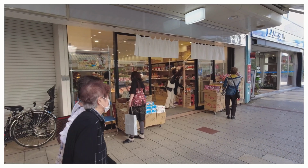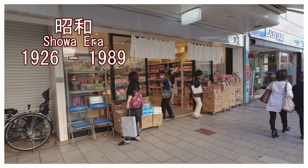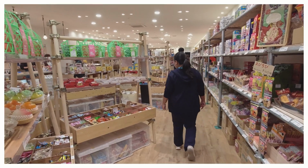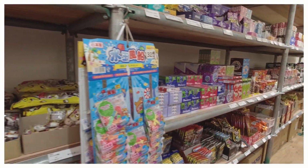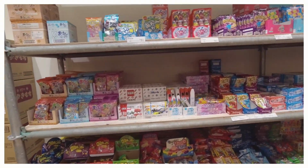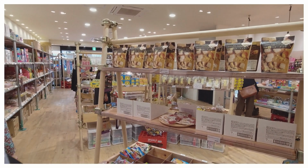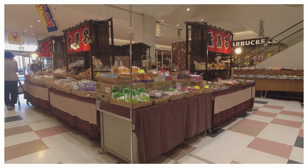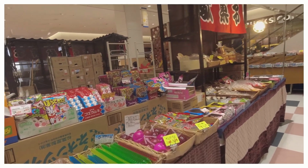The dagashiya is a type of store that boomed in the Showa era of Japan and was children's salvation as the stores stocked items that they could afford with their pocket money. Dagashiya sell dagashi, cheap snacks that are around 10 to 50 yen. They can range from candies, chocolates, savory snacks, pastries, traditional sweets, and others. They come in cute or colorful packaging, and there's usually some sort of playfulness to them.